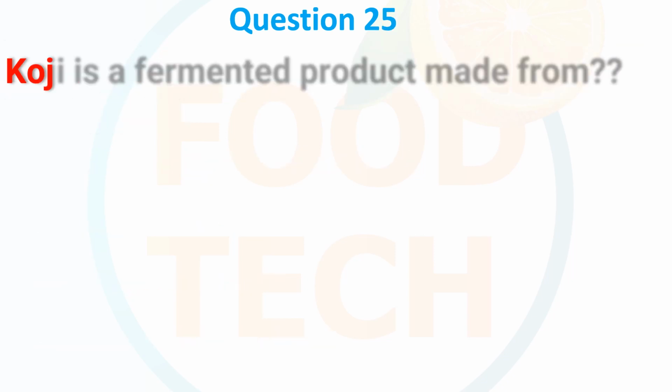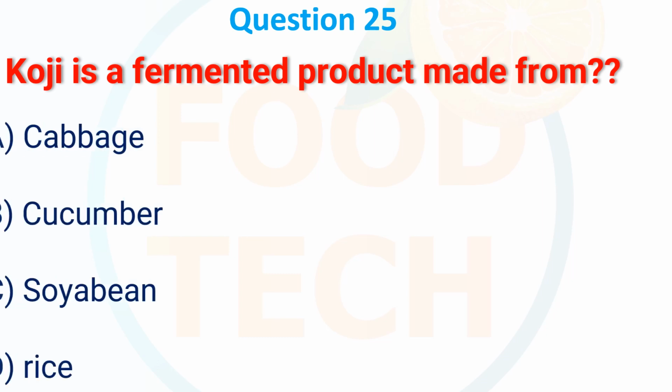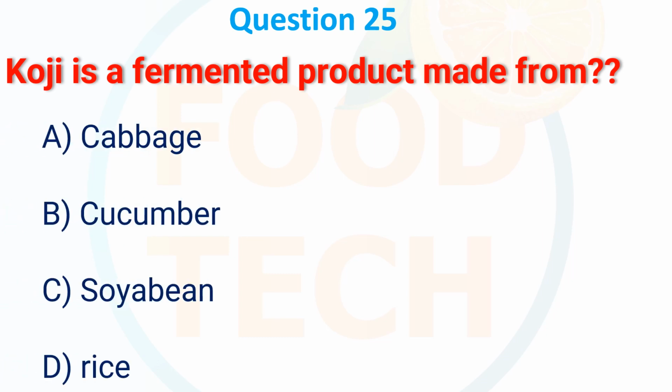Organic food. Koji is a fermented product made from A. Cabbage, B. Cucumber, C. Soybean, D. Rice. The answer is C. Soybean.